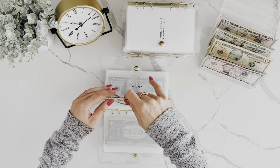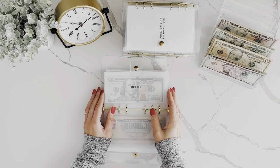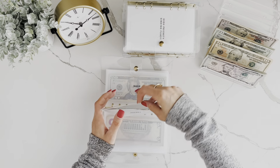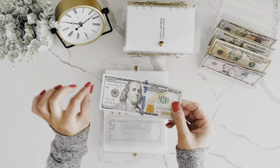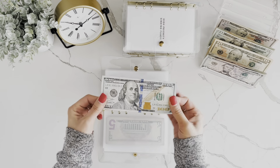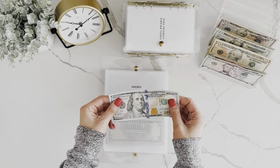A lot of, like, I had a comment on one of my shorts that my $100 bills were fake, and I'm like, no, they're actually not fake. I just find that $100 bills aren't used like as often, and they just stayed nicer. I mean, I've gotten some crappy hundreds, but for the most part, they're like in pretty good condition.